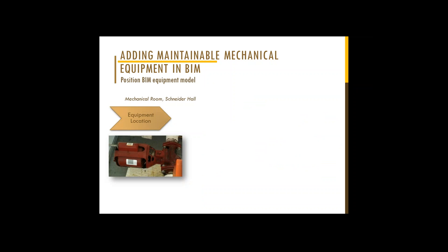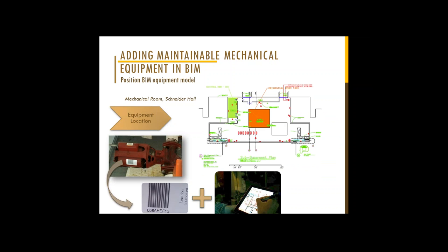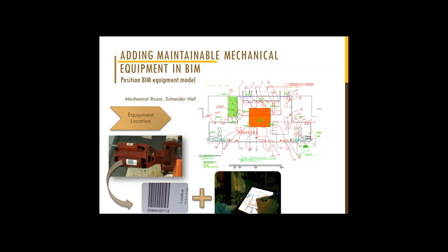Other things our students do is they take pictures of the equipment to make sure that they have the right piece of equipment. Each piece of our equipment, as you've seen here, has a barcode. That's what they use to make sure that they found the right piece of equipment, because that's what's used as a matching parameter. They also use the iPad to sketch a general location of that piece of equipment so that when they come back, they can put it in the right location with their model. And that's what you're seeing here. They get a general idea of where that piece of equipment is located, and they sketch it right here on the iPad.